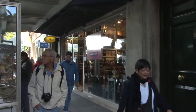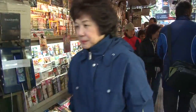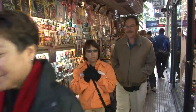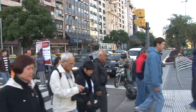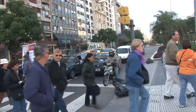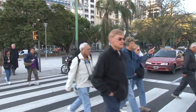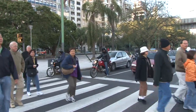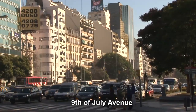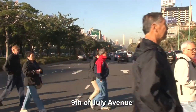Avenida Santa Fe is one of the major streets of town, and we are now going to be crossing the widest boulevard in the world, 9th of July Avenue. And yet there's a curious thing about 9th of July Avenue. It's really three streets all parallel to each other, forming this grand boulevard. And each of the three streets has its own name. So in a sense, the 9th of July Avenue is not really 150 yards wide the way it might seem, because of the two parallel streets that are flanking it.